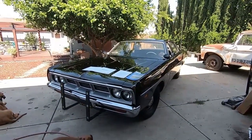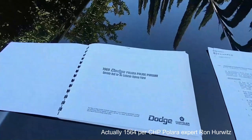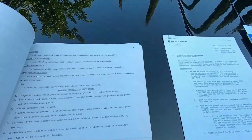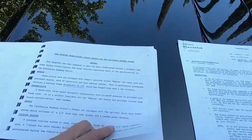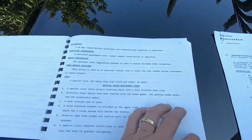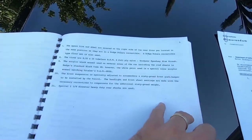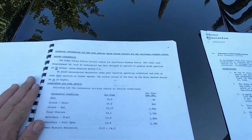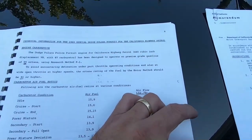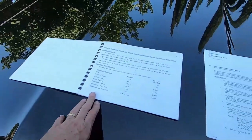The state of California bought like 1,560 of these cars in 1969. Dodge Division supplied them with their own special book to tell how special these cars were. Apparently, if you buy 1,600 cars, you get your own book. It has all the specs. It has all the options they wanted. So these cars were basically custom made for the state. Special paint codes not normally available, all kinds of stuff. It has the octane requirements of the power plant. Anyway, it's a pretty interesting book. I'll put some pages of it up at the end of the video so you can study it more thoroughly.